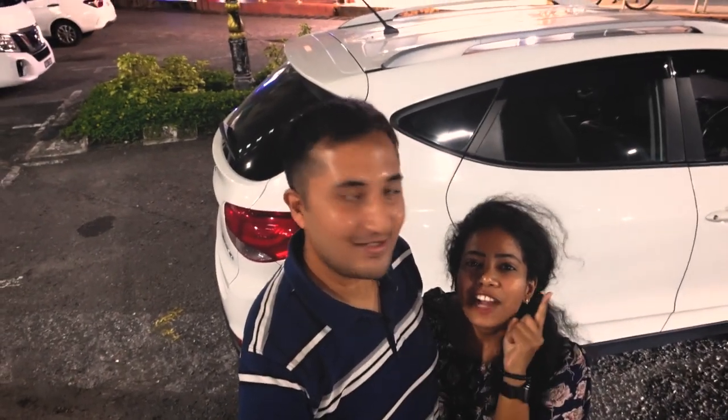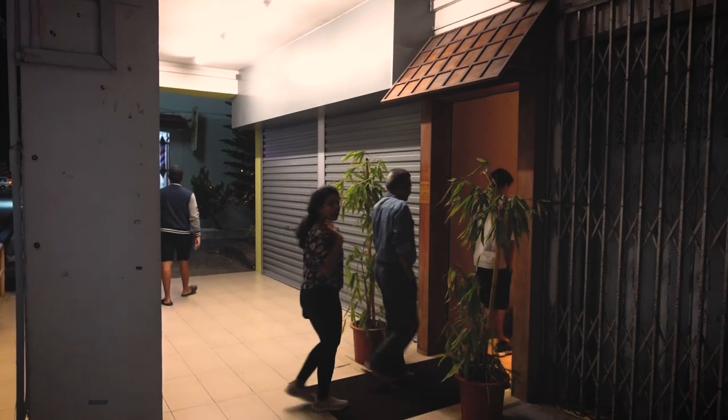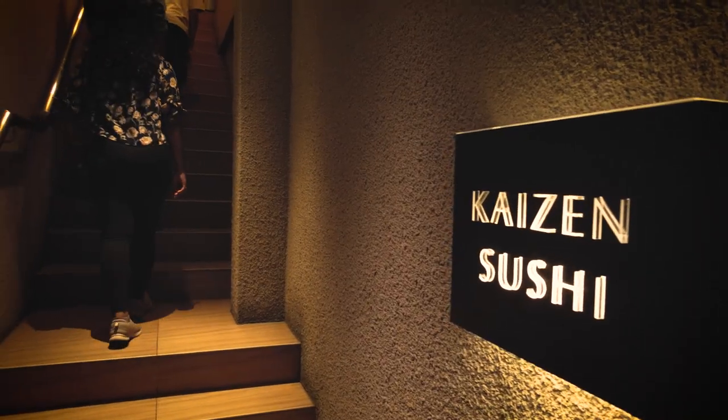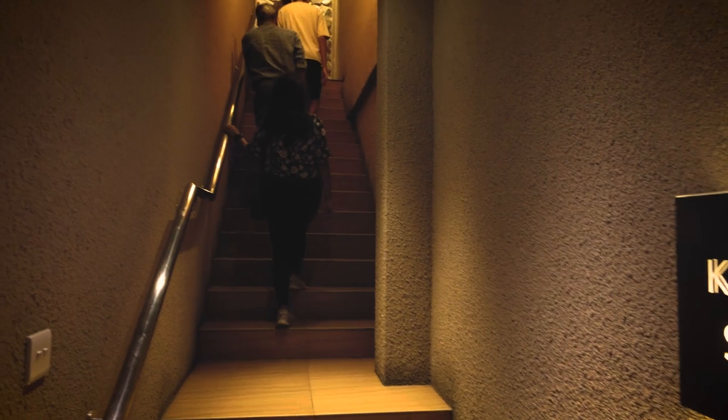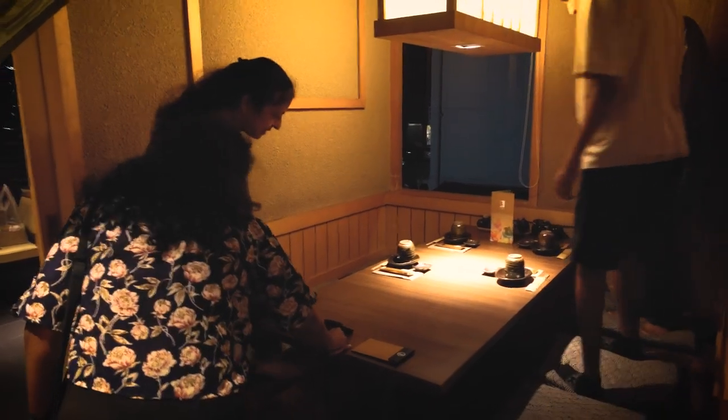Now we have come to try some sushi with our uncle, aunt and cousin. And it's our first time trying sushi. This restaurant was called Kaizen Sushi and it's supposed to be one of the best places to try sushi. The restaurant had a very nice ambience and their tables were so unique that you had to go down and sit like this. It was our first time.